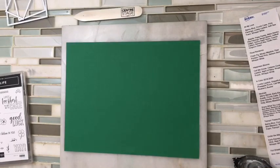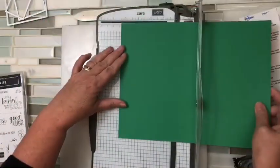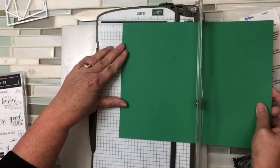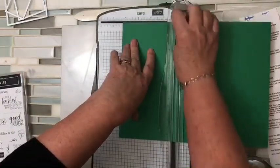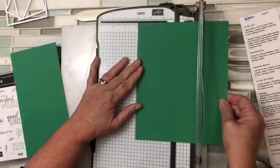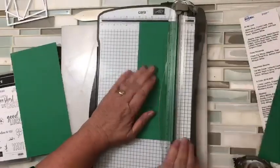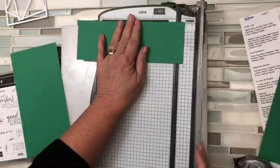And we're going to cut this again. So this is 4 1/4 by 8 1/2, and then 3. So it looks really complicated, but it's really not. And then 3, and I cut off a 1/2 inch.